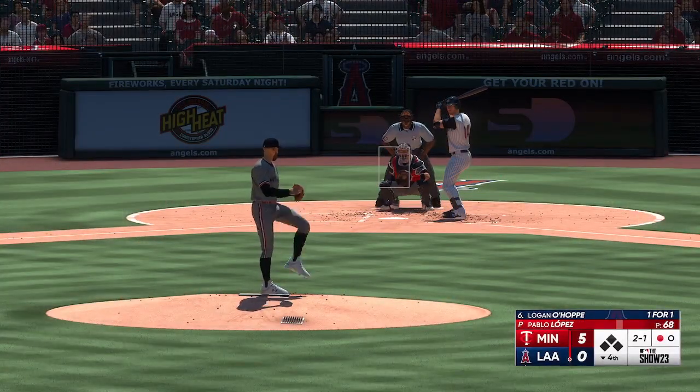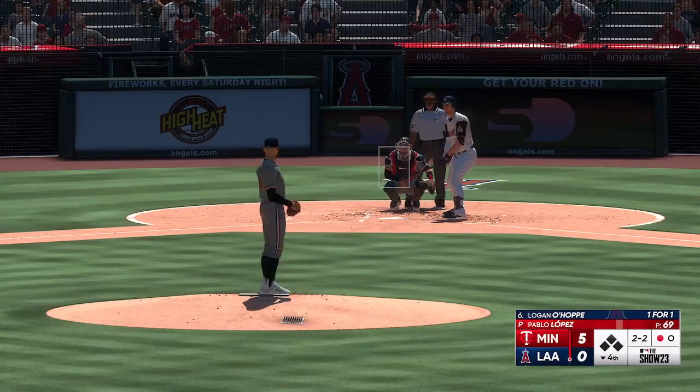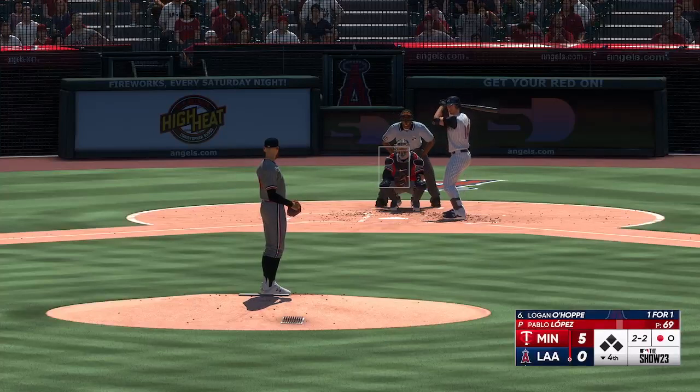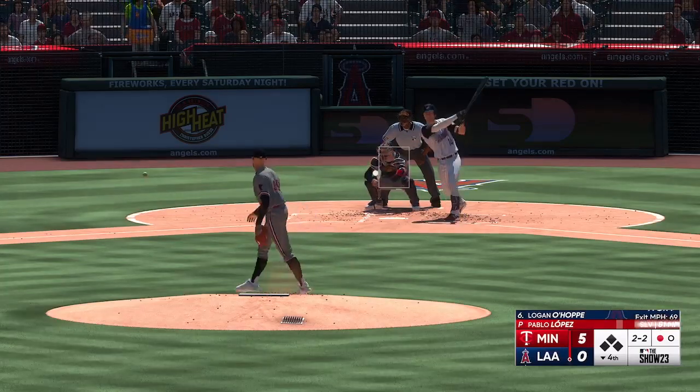One down, bases empty. Swings and misses. That is strike two. He's pitching well, but not throwing a ton of first pitch strikes. Usually doesn't work out for success, but you can never predict baseball.